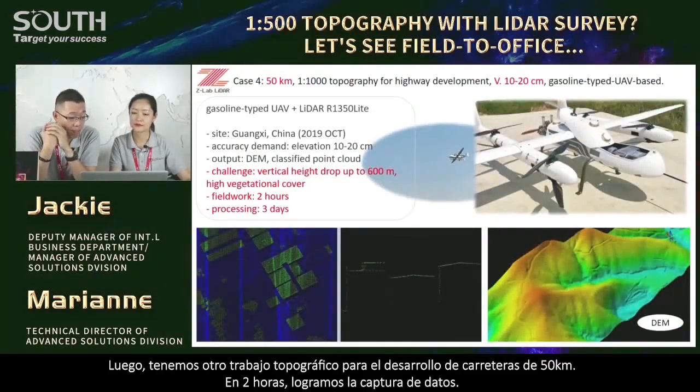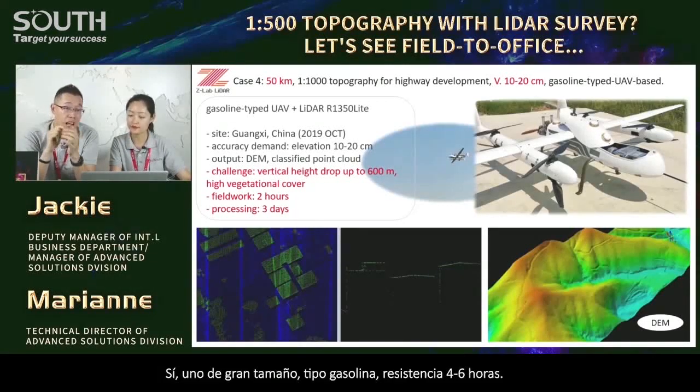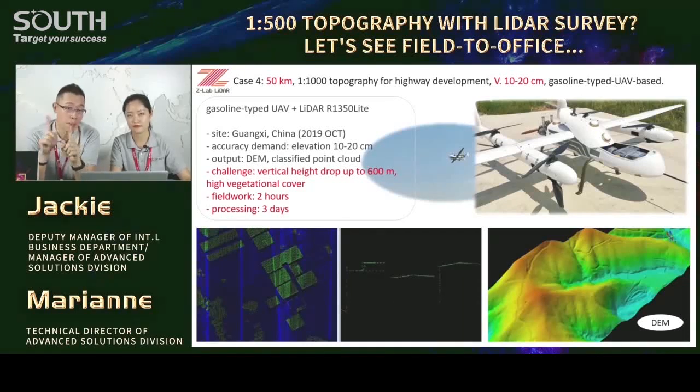Then we have another topography job for 50 kilometers of highway development. Within 2 hours, just 2 hours, we accomplished the data capture. Wow, speedy act. So that's a VTOL fixed wing, right? Yep, a large size one. Longer endurance, 4 to 6 hours. Gasoline type, not battery type.